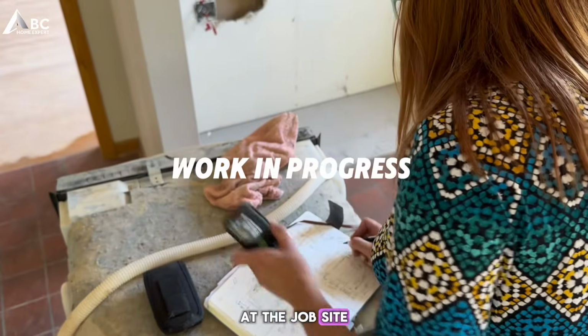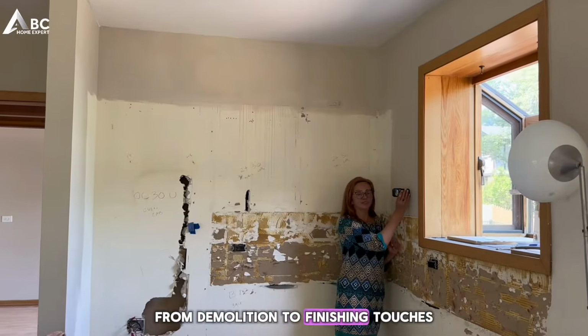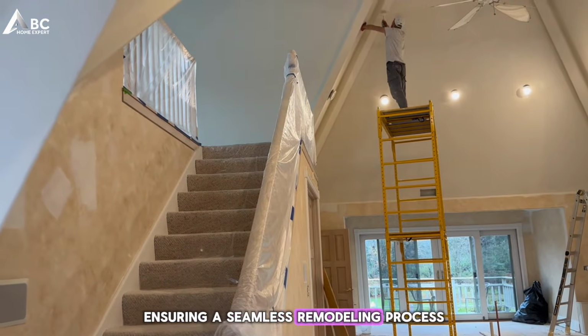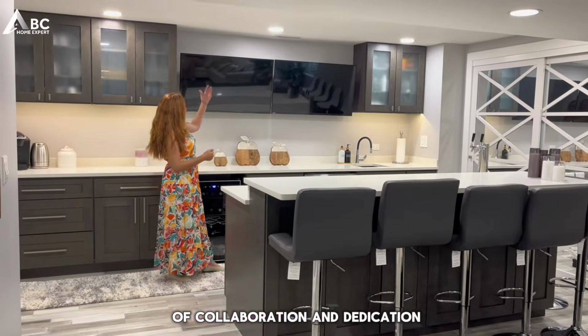At the job site, our skilled team works with precision, from demolition to finishing touches. Every step is carefully planned to stay on schedule and within budget, ensuring a seamless remodeling process. As the door opens, you see the result of collaboration and dedication.